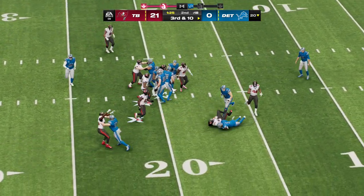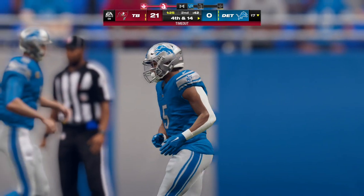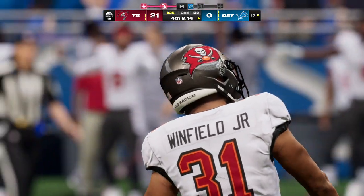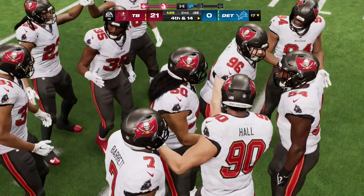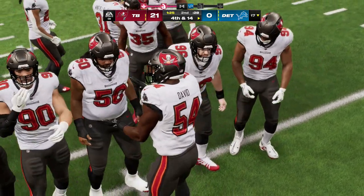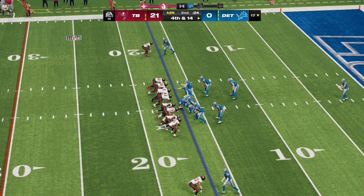Montgomery on the counter, and he goes nowhere. He'll lose yardage back at the 17. Now the Bucs going to use the first of their timeouts as they'll head to the sideline and talk over what to do next. Here's Jack Fox on to punt.